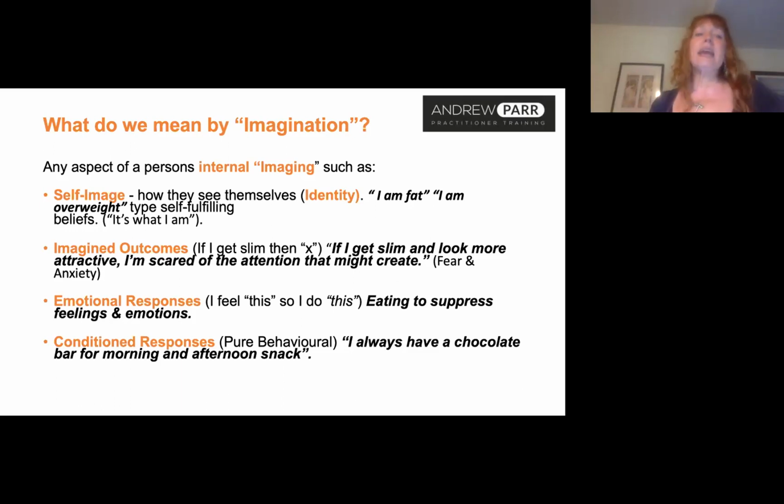Along with that, we get imagined outcomes. So the idea that this can be positive or negative. A positive outcome could be, if I get really slim, I'll look more attractive, but a negative to that might be, but that might create another problem.